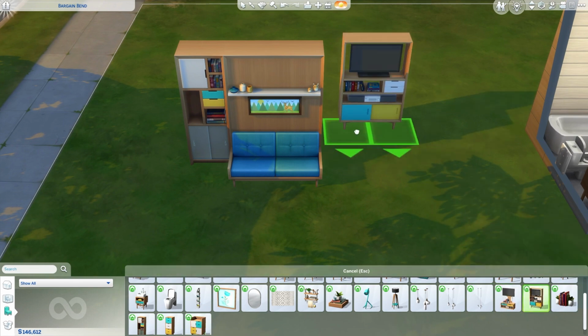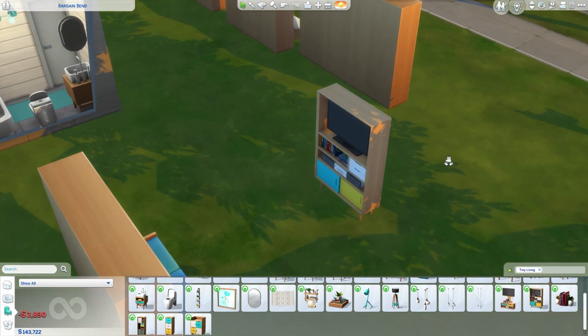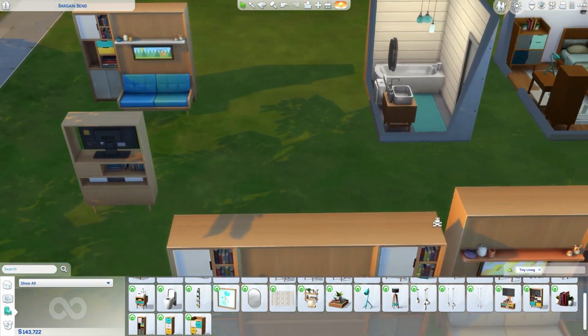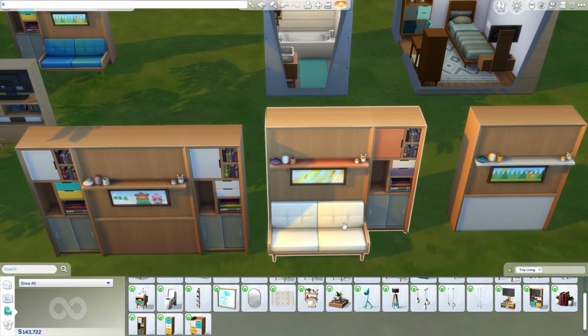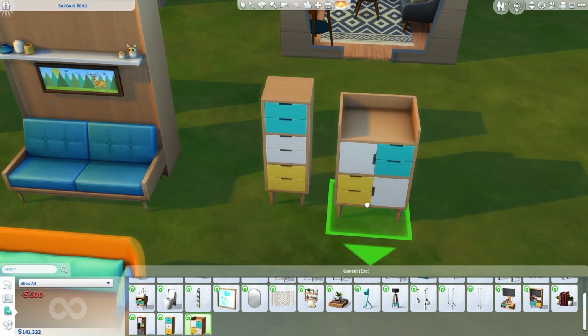One thing that I do really like is that it comes with a lot of stuff that contains many objects in one. For example, we have a combo object, which is a TV and a bookshelf and a stereo all at the same time, which is very useful. There's also a chest of drawers, which is incredibly small, which is very useful.